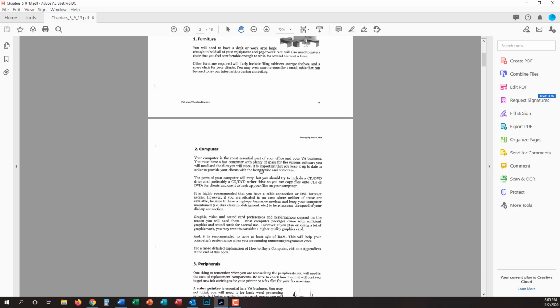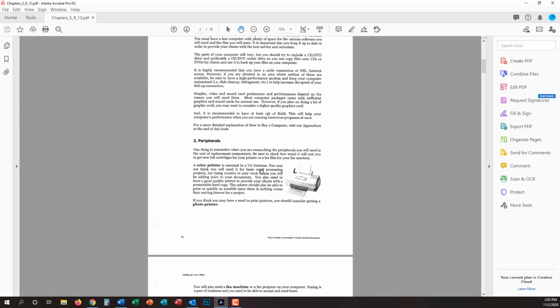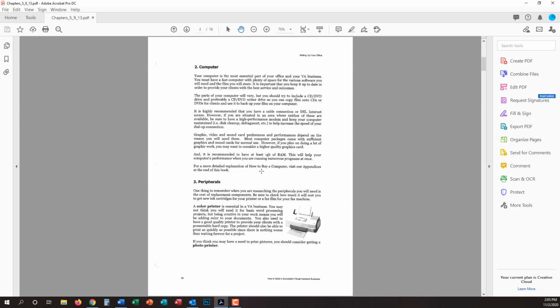It also talks about the computer. What type of computer do you actually need? So take inventory. Are you running on an older laptop, or do you have a desktop? Do you have dual monitors? For me, my home office setup is I bought a connector, and I connect my laptop to a very large Dell monitor that sits on my desk.